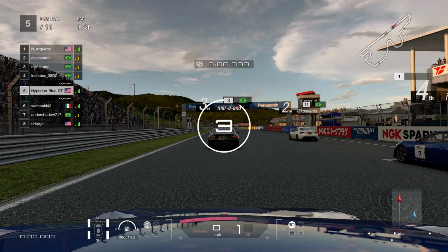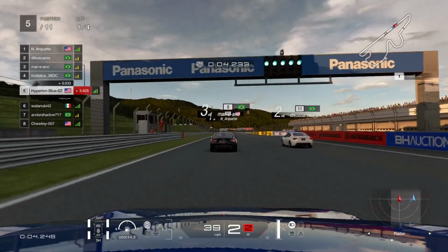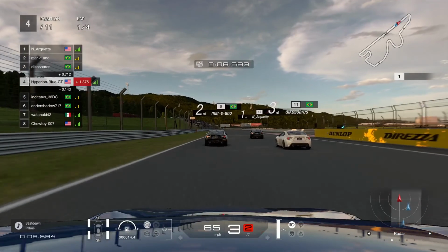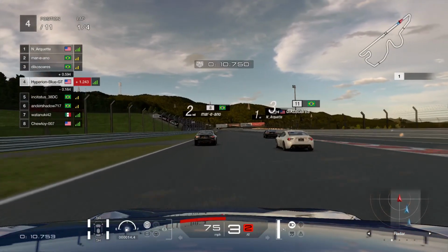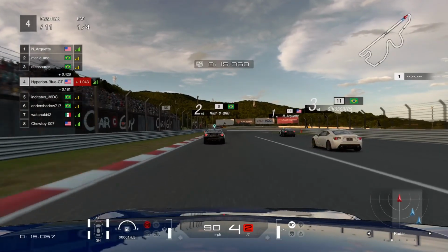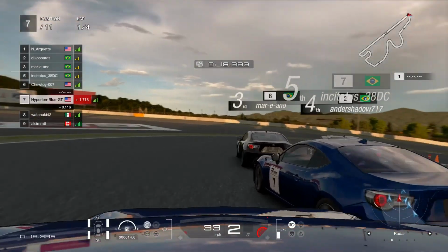Now we take the grid start. We'll be ready, and here we go. The green light is on and we rev up and get started. This is a good start, and we're also going to catch up to first place. The wheel might need a few turns. Got to keep it careful.